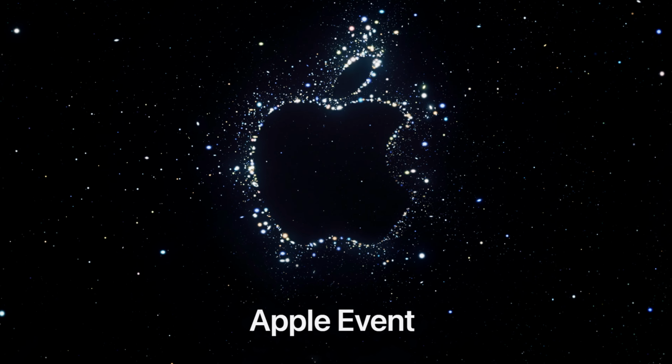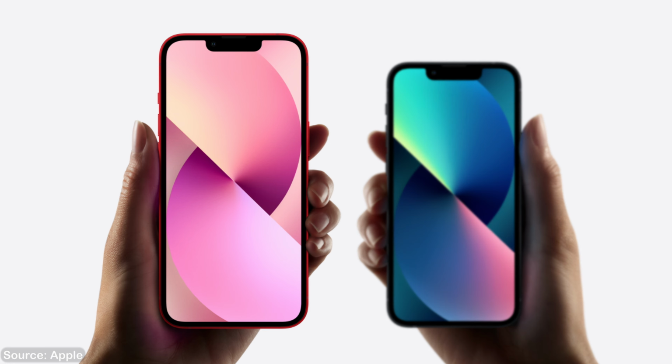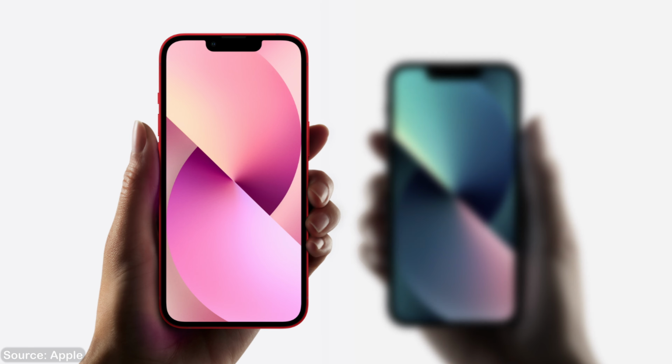The Apple event is just around the corner, and here are all the things you need to know about the iPhone 14 lineup. So let's start off with the actual phones themselves that we are expecting this year. I'm sorry to say to all of the mini fans, but unfortunately there won't be any iPhone 14 mini starting the lineup this year.